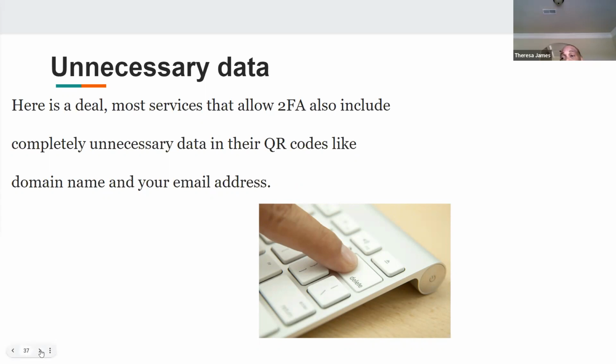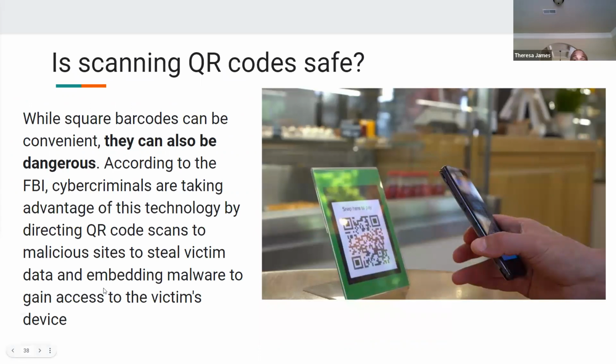In fact, after I did my research on QR codes, I decided I'll tell our seniors to stay away from QR codes if you can, especially when you don't know what is what, because the hackers are looking for people who are not fully aware of what is possible when it comes to technology. They're saying, is scanning a QR code safe? While square barcodes can be convenient, they can also be dangerous. According to the FBI, cyber criminals are taking advantage of this technology by directing QR code scans to malicious sites to steal the victim's data and embedding malware to gain access to the device.